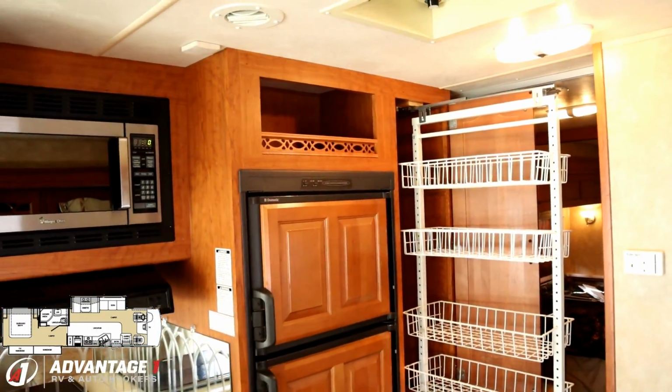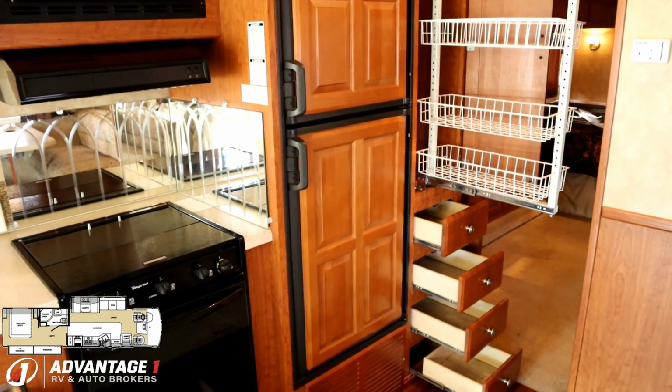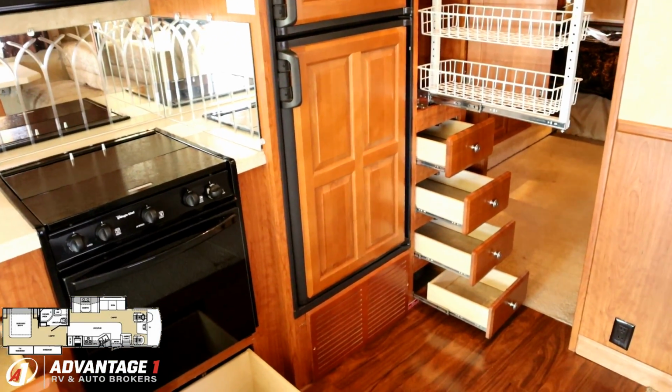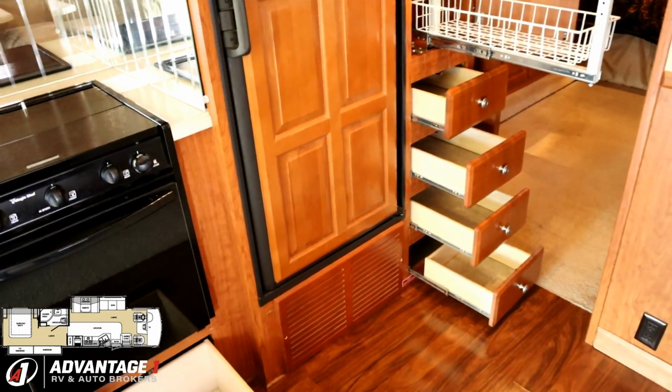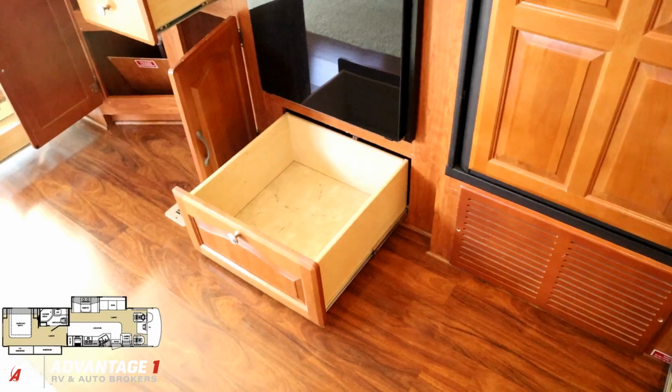I've always been a sucker for those slide-out kind of pantries. You see them all the time in motorhomes. I wish more travel trailers and fifth wheels would do stuff like that. Good drawer space in this one, especially as we pivot around. So that's just all the drawer space like in the pantry area.